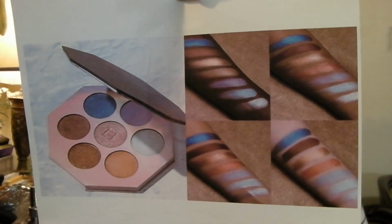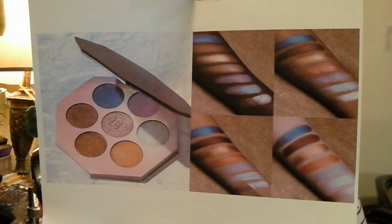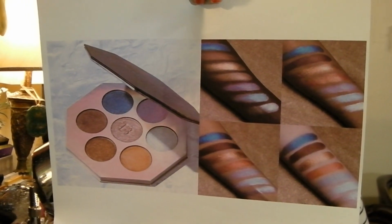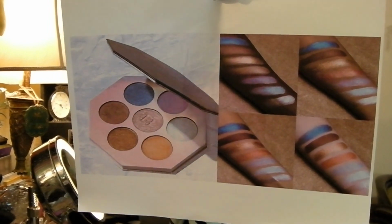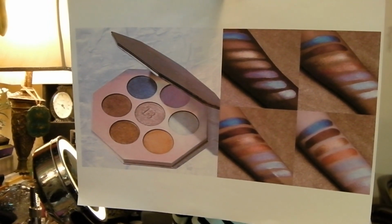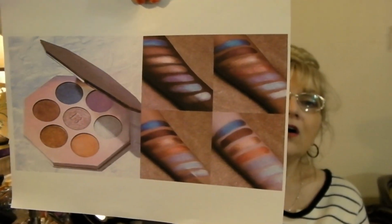The next palette is by Fenty Beauty by Rihanna. It has 7 shades. It's $54. It breaks down to $7.71 each. This is the Kilowatt Full palette, and it's a freestyle highlighter palette, and there it is on several different skin complexions. I'm just not interested in that.